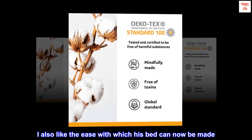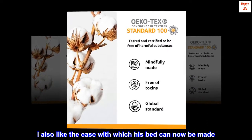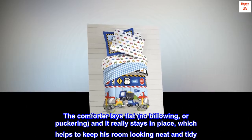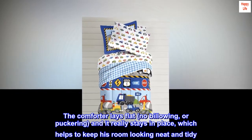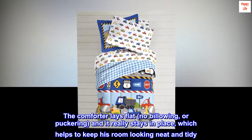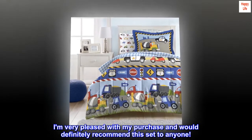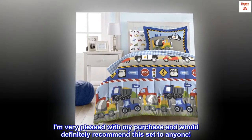I also like the ease with which his bed can now be made. The comforter lays flat, no billowing or puckering, and it really stays in place, which helps to keep his room looking neat and tidy. I am very pleased with my purchase and would definitely recommend this set to anyone.